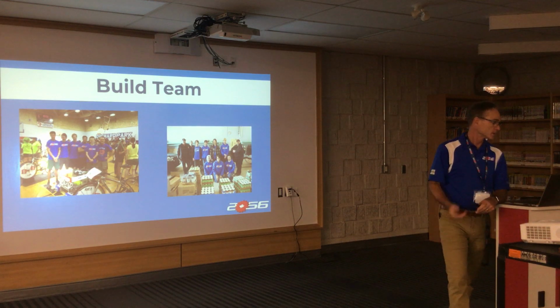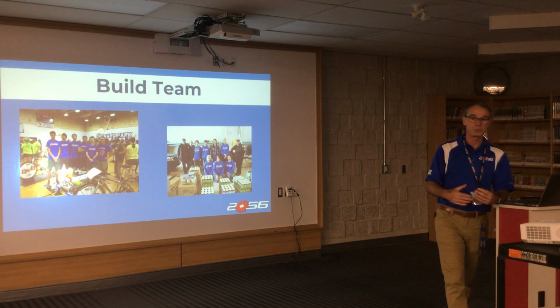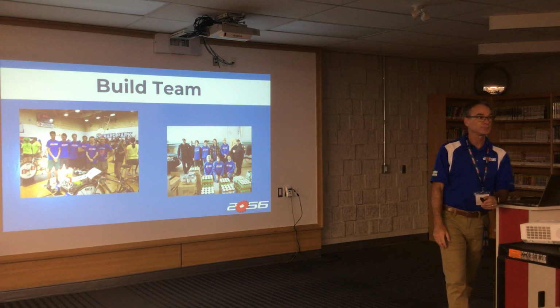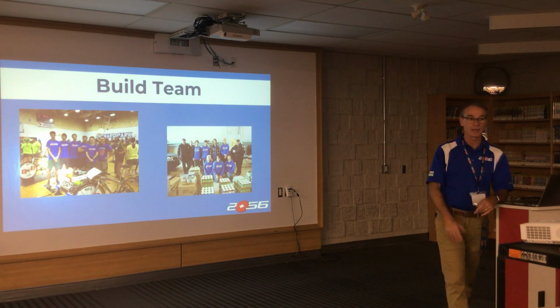So Inside Ride is something we do in the school, so we get all kinds of kids on the robotics team to be part of the Inside Ride. We do food drives, clothing drives, things like that, and then actual team building exercises as we go through the season to build that connectedness to everybody else. And it's hard.